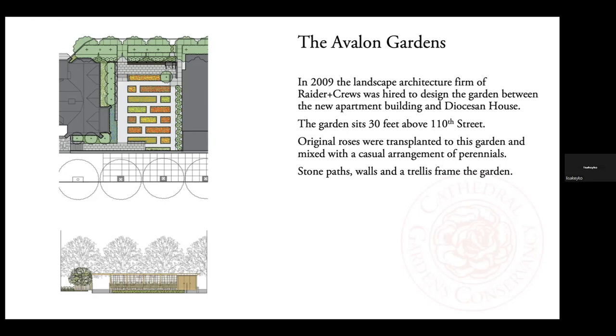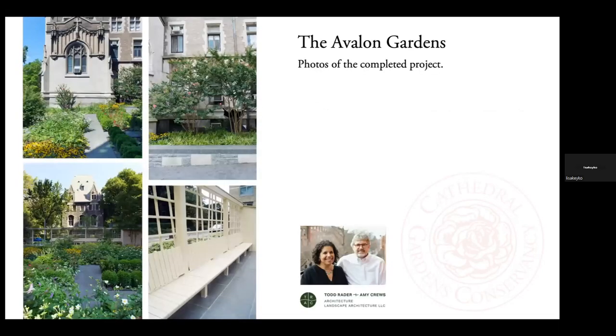Stone walks, walls, and a trellis frame the garden. The trellis incorporates a long bench and a storage shed. Here are photos of the completed project showing the casual perennial beds and the trellis bench.